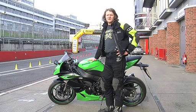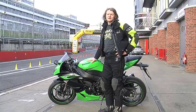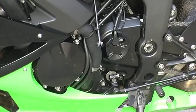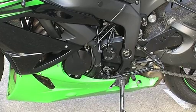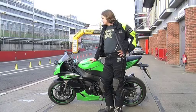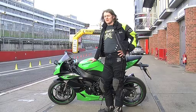Thing is, I can forgive the ugly nose because the engine more than makes up for it. Oh my goodness. Now on paper it doesn't seem that impressive, 115 brake horsepower, 47 pound-feet of torque, but something about this engine and the way that it just wants to be revved blows me away every time.